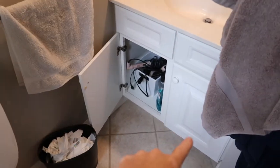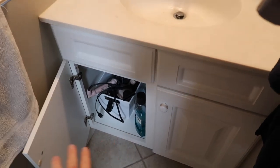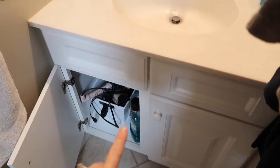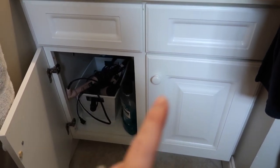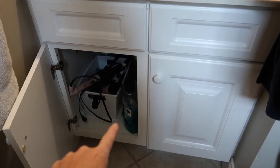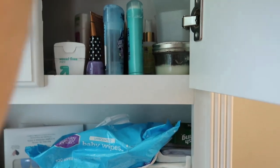So first, I'm gonna start by clearing everything out of down here and cleaning everything. Actually, I'm gonna go through the bins and the makeup, because I also have contact paper that is coming today from Amazon. Thank God for Amazon. And I'm gonna line down here and the bottoms of down here as well. So let's get that started.